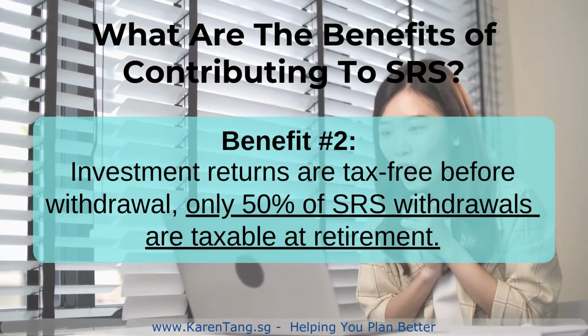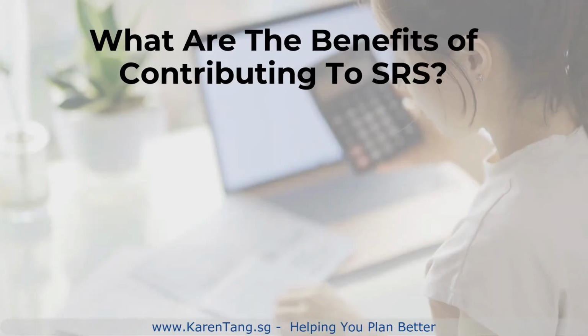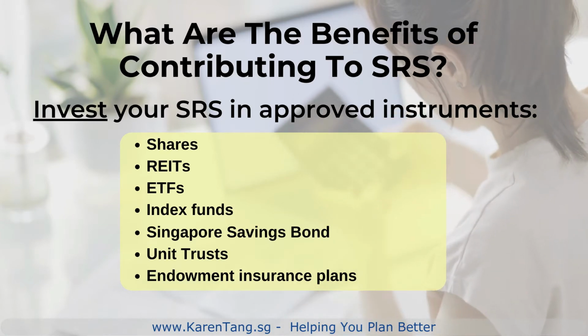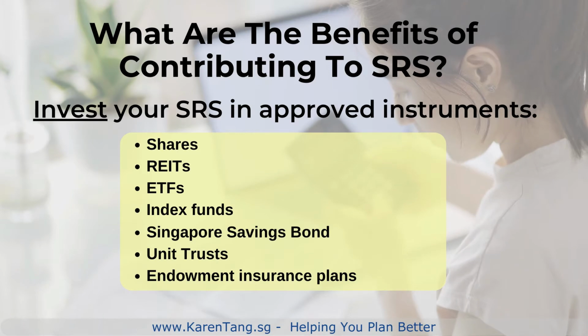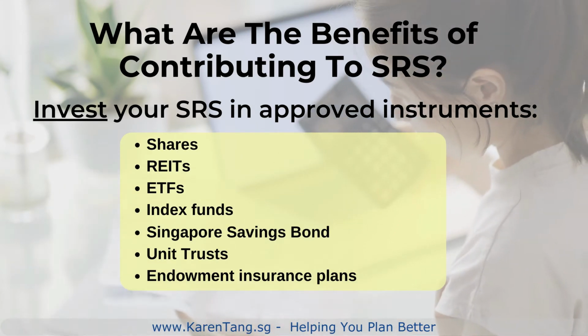Instead of letting the cash in your SRS account lose its value due to inflation, you can invest the funds in government-approved instruments, such as shares, REITs, ETFs, index funds, Singapore savings bonds, unit trusts, and endowment insurance plans.